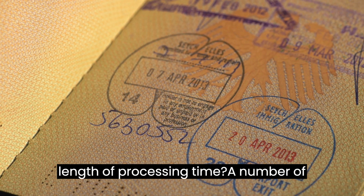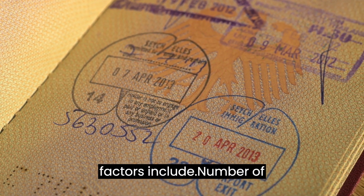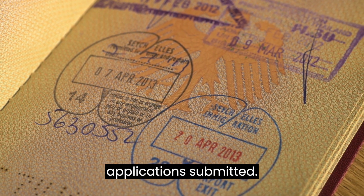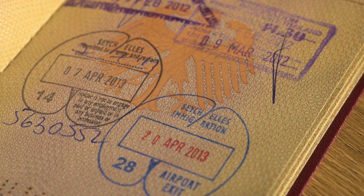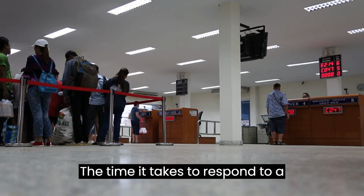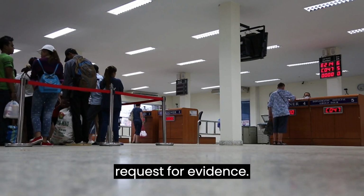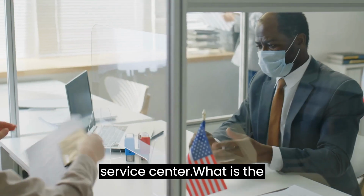What affects the length of processing time? A number of factors include number of applications submitted, petitions or requests received, service center workload and staffing, the time it takes to respond to a request for evidence, operational and policy changes in the service center.